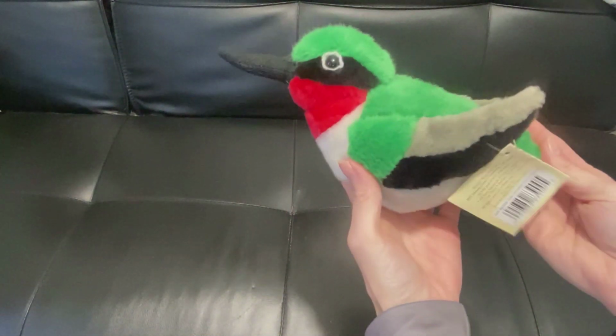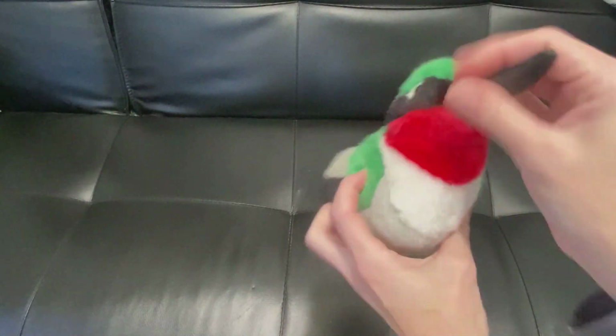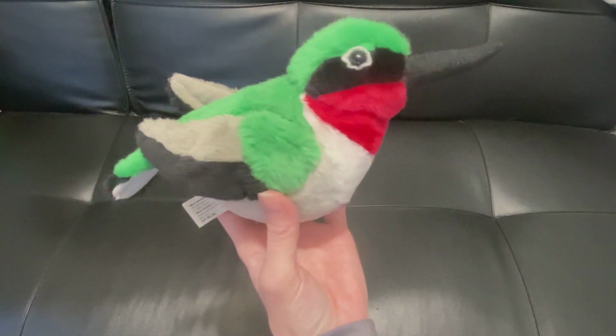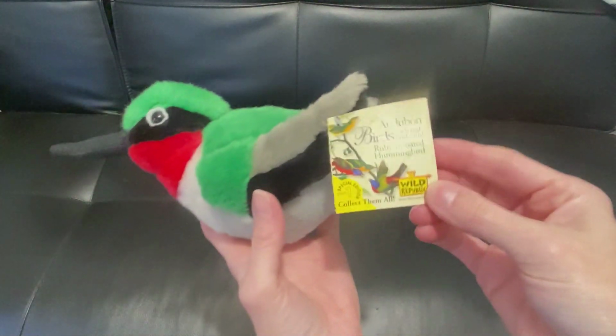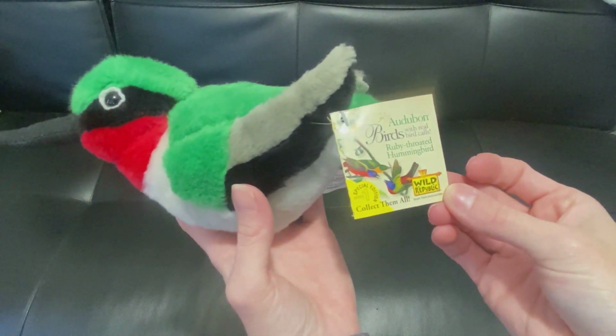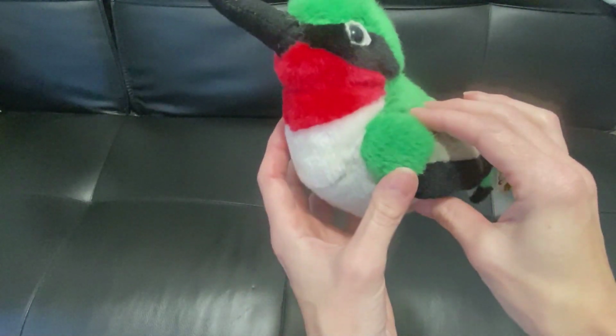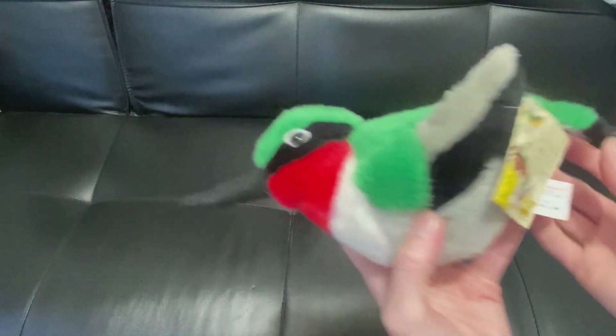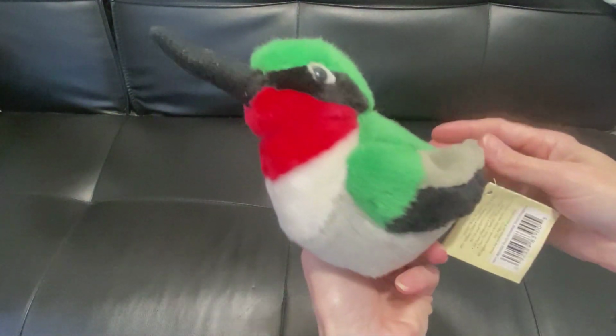This is her plush, which I had actually bought for my Nan, and it's sat on her shelf. So it's not dirty, but you know, when stuffed animals sit, they kind of collect the dust. I'll probably take a lint thingy to it, but it's in perfect condition. Still has the tag. It's a Wild Republic, and it does make noises. It has a real bird call, which sort of sounds like a hummingbird. And it's the ruby-throated hummingbird, which we have here. Yeah, so that's her little plush.